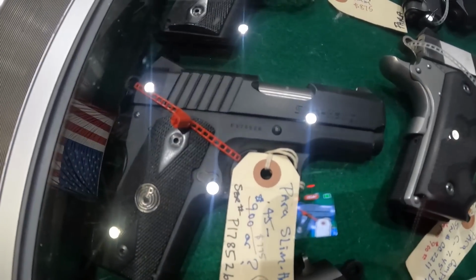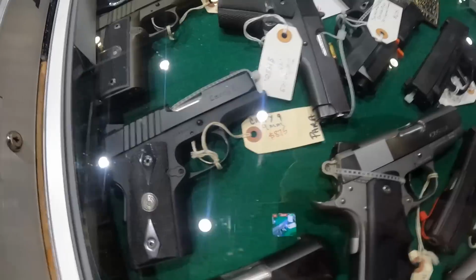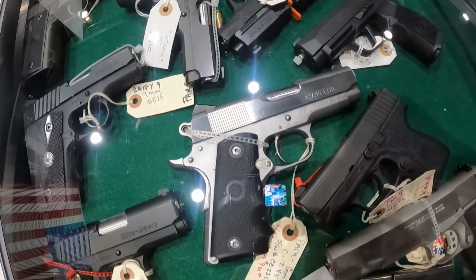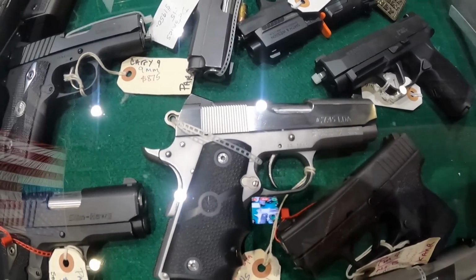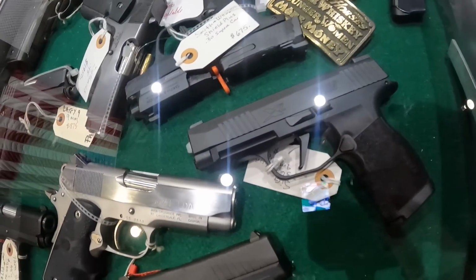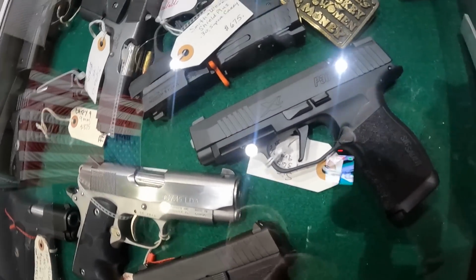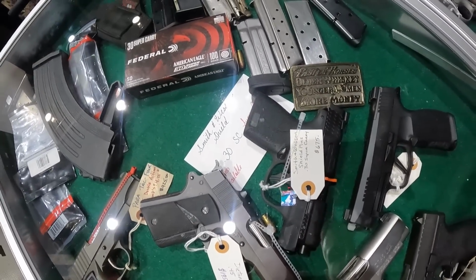It's called Slim Hog. Huh. A Carry 9mm from Para, $875. A Para Companion C7.45 LDA. I don't really know much about these guns. $900. And we've got a SIG new in box, P365 9mm. Price looks like $600 underneath that tag. We've got a Smith & Wesson Shield Carry, 30 Super Carry, $675.